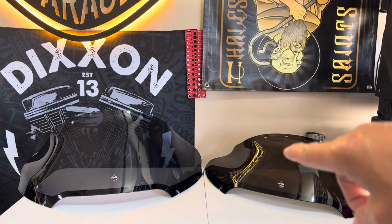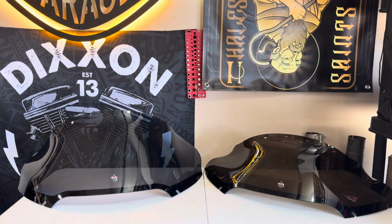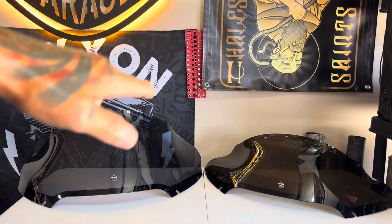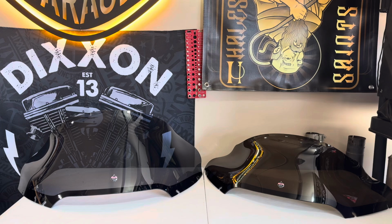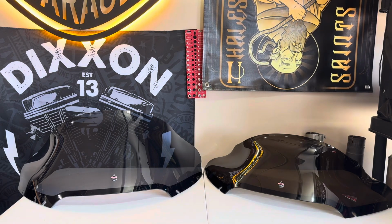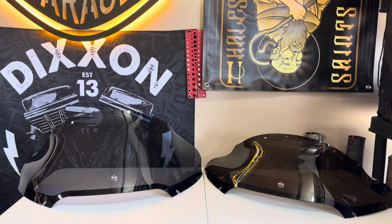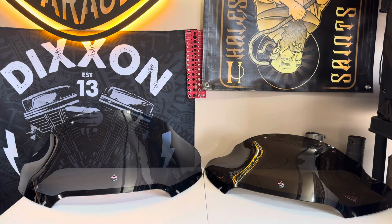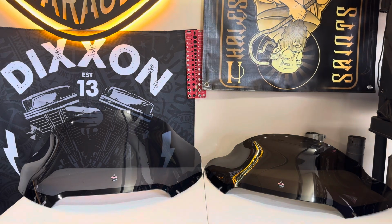Okay, so as you can see, we have our 9-inch color flare on the right, and then the 12-inch dark smoked on the left. So there is a noticeable difference. I think we're going to notice a difference in the change of buffeting because it's going to sit a little bit higher. But the on the road test will confirm.